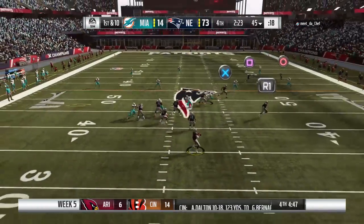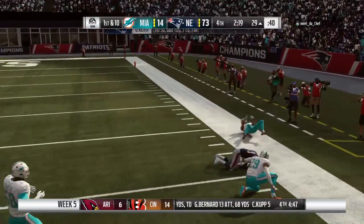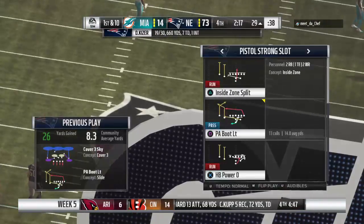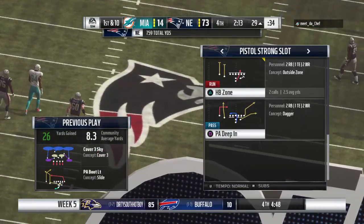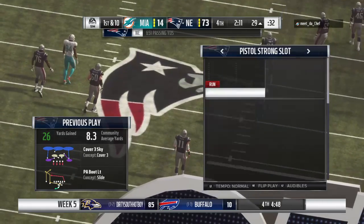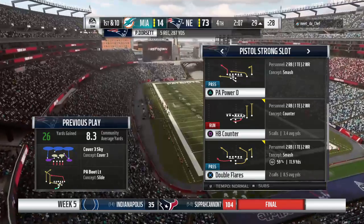Following the interception, Kaiser. And that's caught inside the 30. A good pickup there, 26 yards. And they just had another big completion there. And I think in days gone by in the NFL, you might have asked, is this a little bit of overkill? Is this rubbing it in?